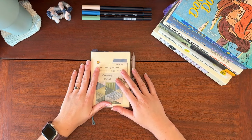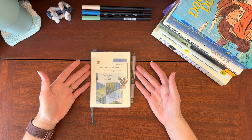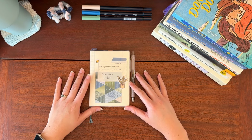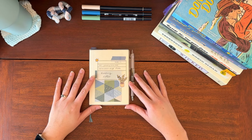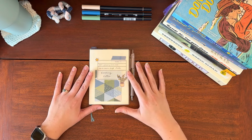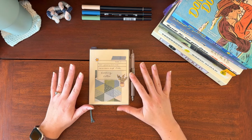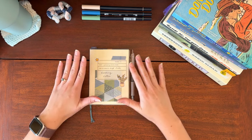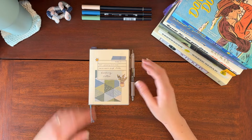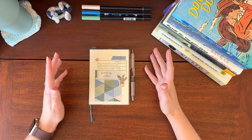My name is Des and today I wanted to show you my reading notes notebook. I have tried many times to keep a reading journal and every time I do, I never keep up with it. But I have finally found something that works for me, and that is to keep a notebook for writing down notes while I'm reading.